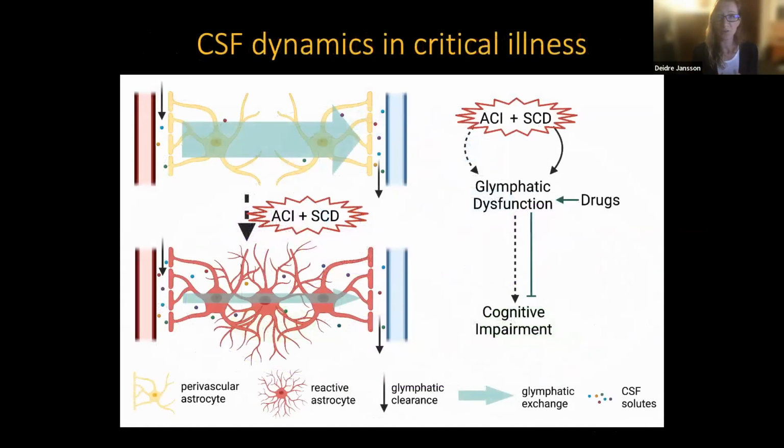This is the general hypothesis that we have, that acute critical illness in combination with sleep and circadian disruption could delay or reduce glymphatic function, leading to increased inflammation and a buildup of potentially toxic solutes within the brain, leading to cognitive decline. Ultimately, we would like to find drugs that can target glymphatic function specifically, encourage clearance, and hopefully prevent or reduce cognitive impairment in these patients.